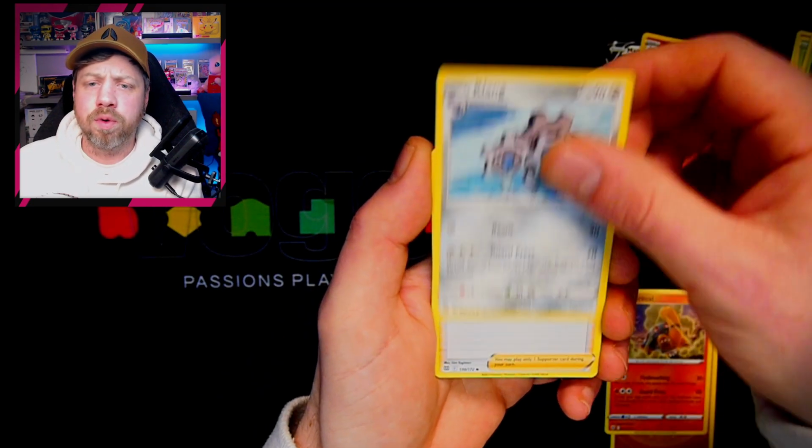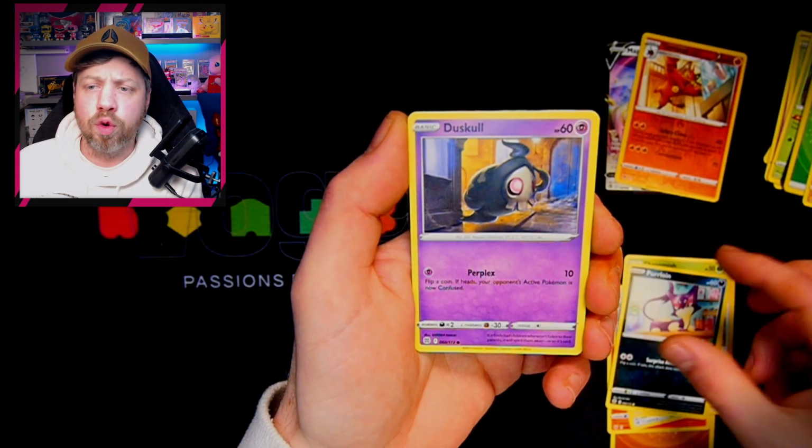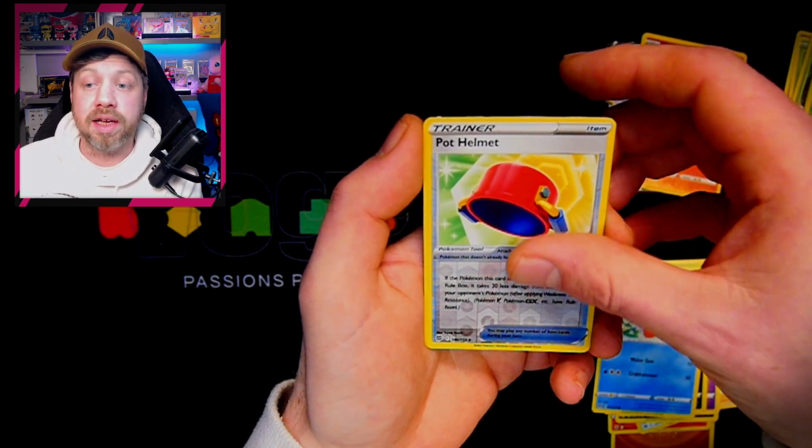What are you looking forward to ripping first out of the Scarlet and Violet? Are you just going to go full booster box? Or are we going to go for like ETBs? Maybe the triple blisters will be broken like the Evolving Skies.